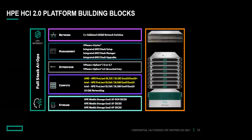So what is under the hood? We have storage in the family of hybrid flash, all flash, or storage class memory technology as well. Then we have compute. We have DL360s, and DL380s are also supported, generation 9 and generation 10. We also support 560s, 580s, 325s, and 385s. For newer installations, we support 6.7 and 7.0, and for brownfield installations, we can support 6.5. For management, we have VMware vCenter with integrated stack manager and stack upgrade, which gives you a complete single pane of glass in VMware vCenter to manage your complete infrastructure of server, storage and networking. Plus, we have two validated 10 gig switches, which give you 10 gig network connectivity for the full stack installation.